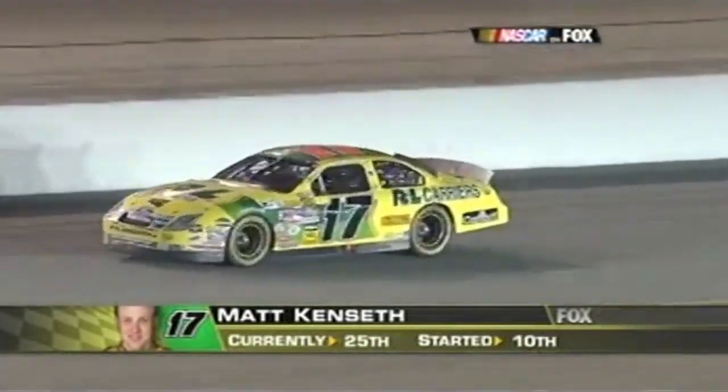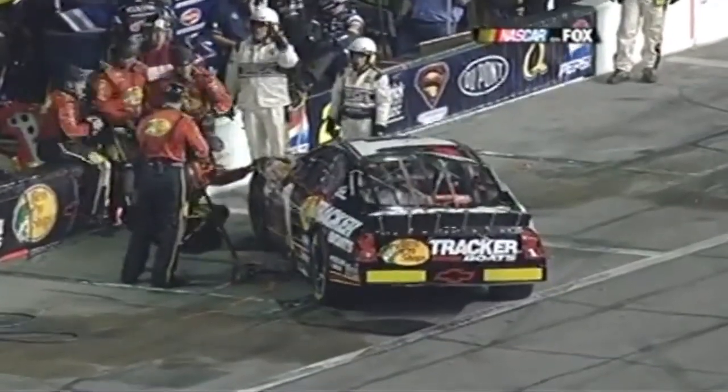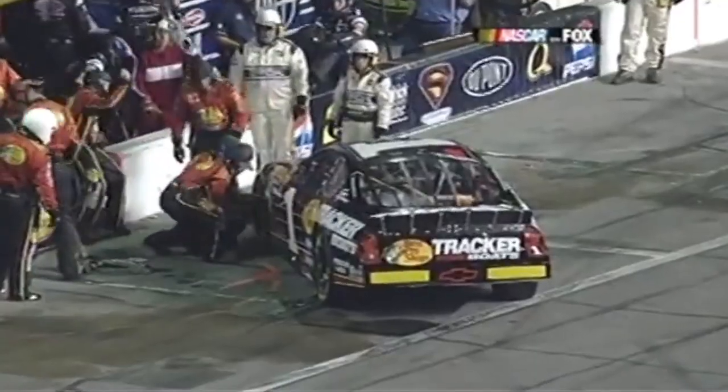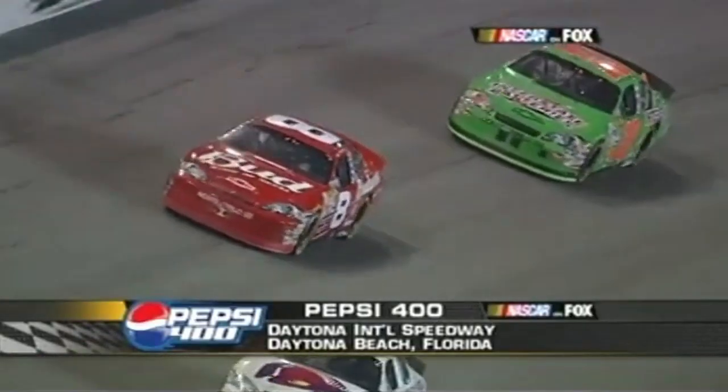To me, that needs to be standard procedure, especially when you've got that many cars on pit road and that driver's in there and his peripheral vision is not very big. Well, if Matt Kenseth's the only car that has to come back to pit road, he will restart 37th.